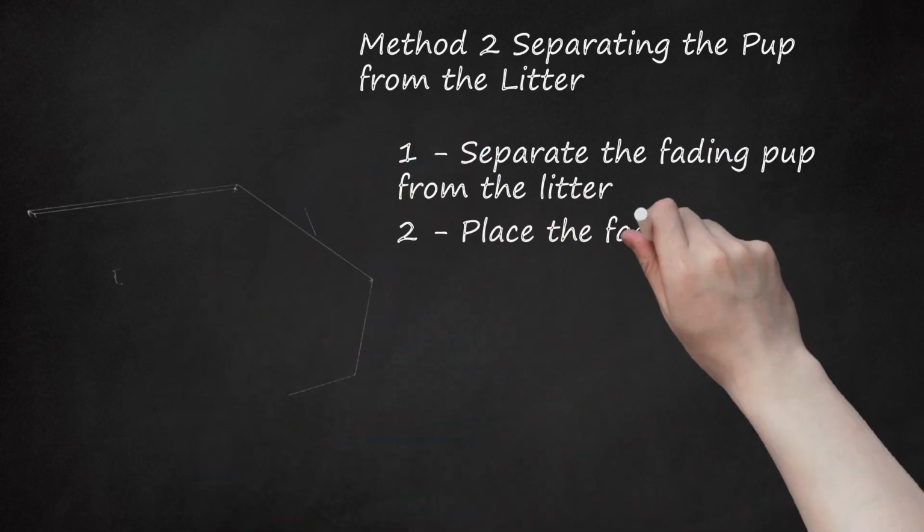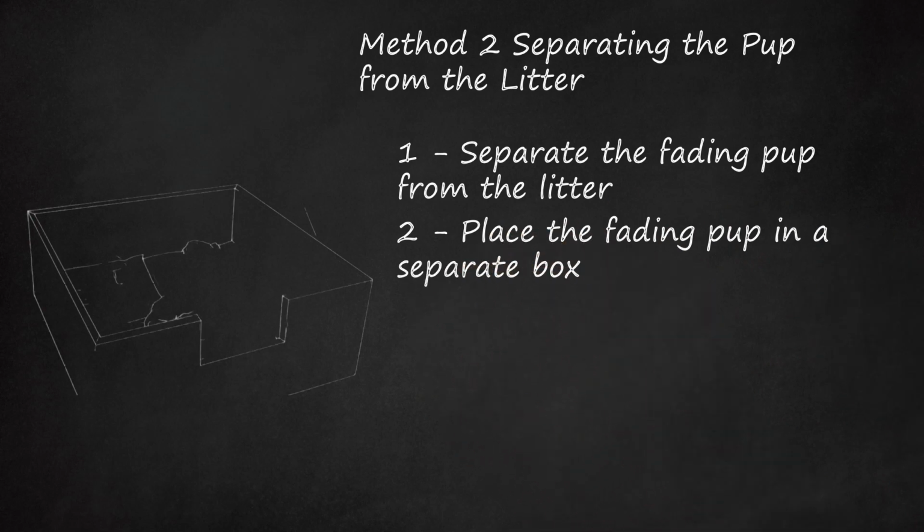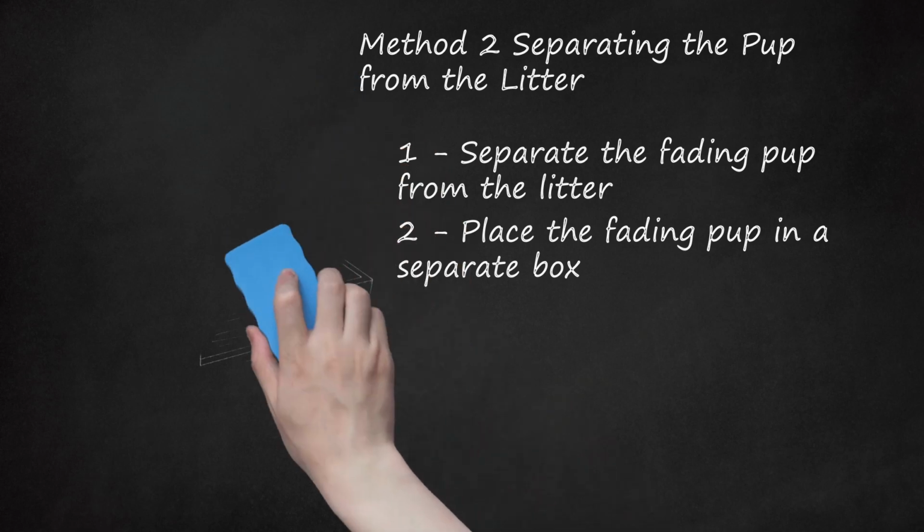2. Place the fading pup in a separate box. After removing any fading pups from the litter, place them in a separate whelp box. Line the box's floor with a bath mat or newspaper. Go with newspaper if the pup is emitting discharges or if soiling is a concern. You'll be able to quickly swap out dirty paper for a clean replacement.